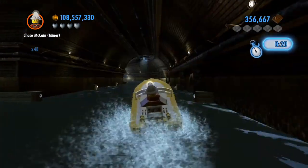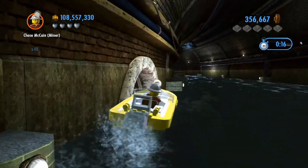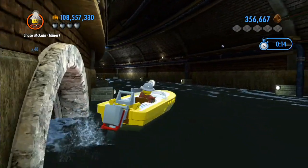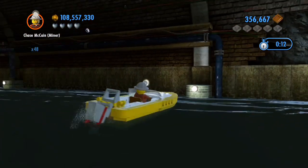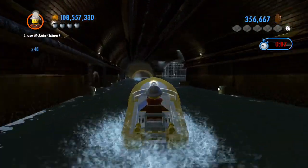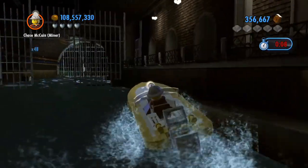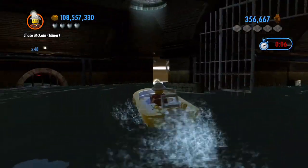Example right here. Whoops, I sailed right past where I was supposed to go. And then had a hell of a time turning around again. This is just fairly ridiculous, this part. I'm very close to failing on this mission, but luckily I managed to realise where it was and get back there in time. Barely.